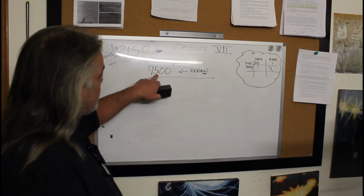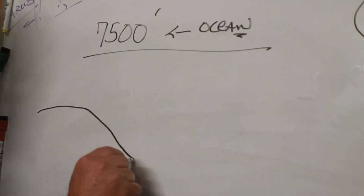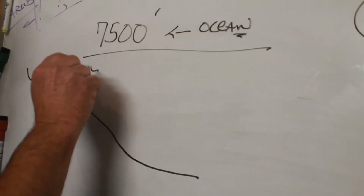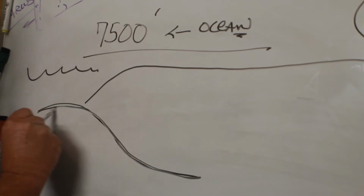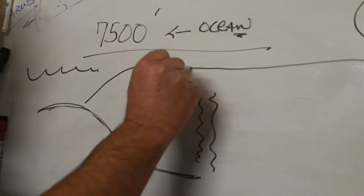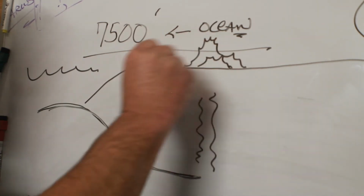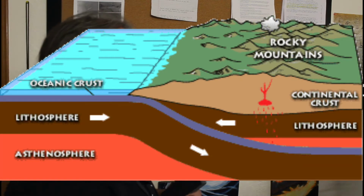Okay, how did we get ocean here to the 7,500 foot level? So in the Laramide Orogeny, the way that scientists, geologists explain it is that, yeah, you have to have ocean here, but what you also have to have is a continental plate and a subduction of an oceanic plate. And what happens here is that the oceanic plate goes through in the lithosphere and it creates pressure upwards, and that is what forms mountains. All right, so there's a picture of the Laramide Orogeny. Now take a look at that picture. We see the oceanic crust. It's a subduction zone. It goes under the continental crust, which in this case is the North American plate, and it formed the Rocky Mountains, right?